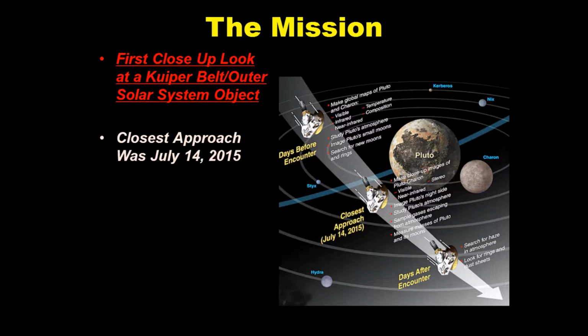The closest approach was really taking extensive data from about May through September. So we had a couple of really good months of science. It was moving very, very fast, so we couldn't get any more data than that. This type of mission is a little bit different because we're not landing or going into orbit, so you have to get as much as you can as you're flying by.